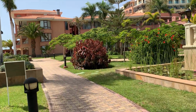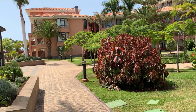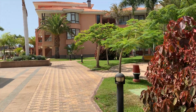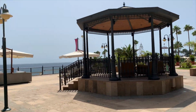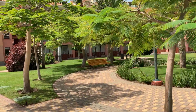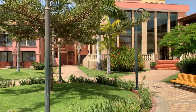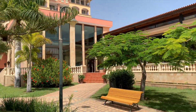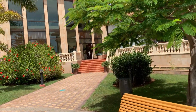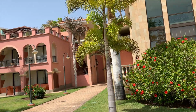So we are going to head towards the reception area. The hotel is relatively large, but it's not absolutely massive like some of these hotels. But it is still a large hotel, and at first it's difficult to find your way around, but we soon got used to it. But you can see how immaculate the place is. I'm going to do a spoiler now and tell you that this is going to be a 5-star review for this hotel.